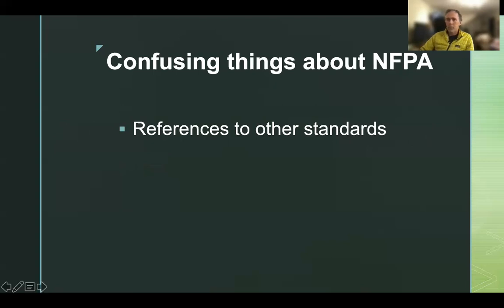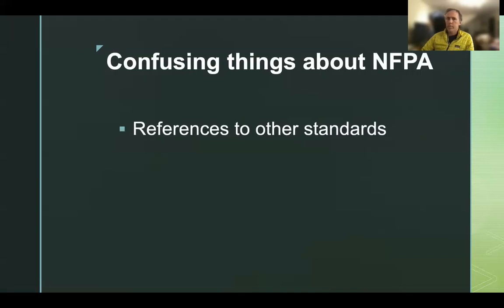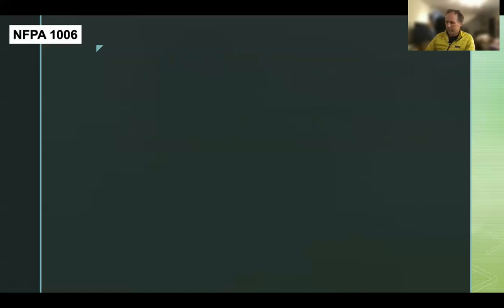Okay, so I want to spend some time looking at reasons why the NFPA seems confusing. Why the NFPA can seem confusing. And one of those reasons is that there are an awful lot of references to other standards. Let's just take a quick look at what that looks like.